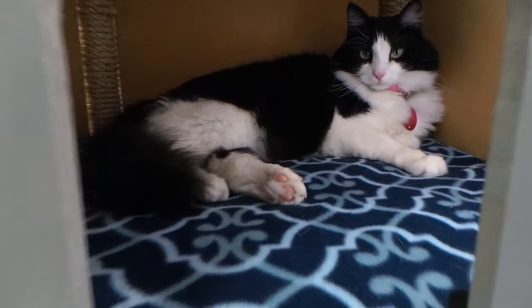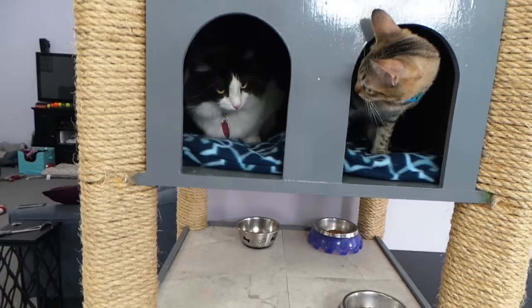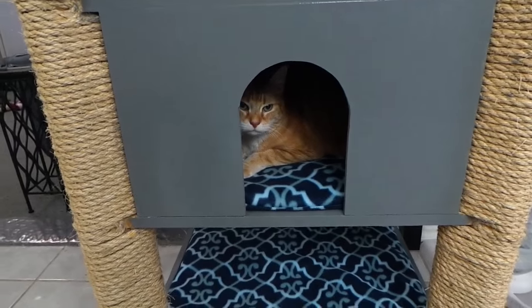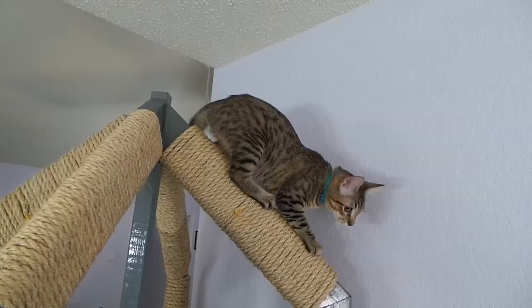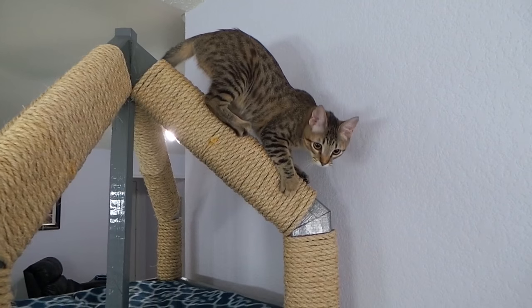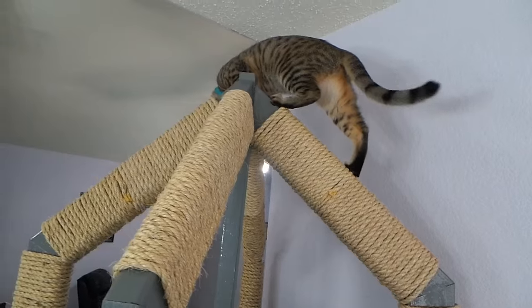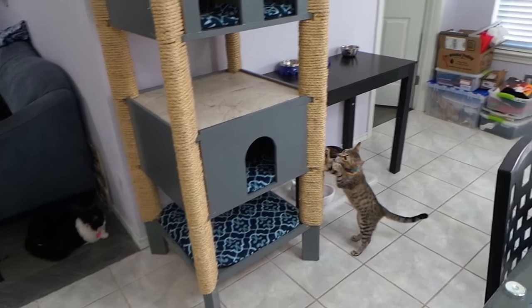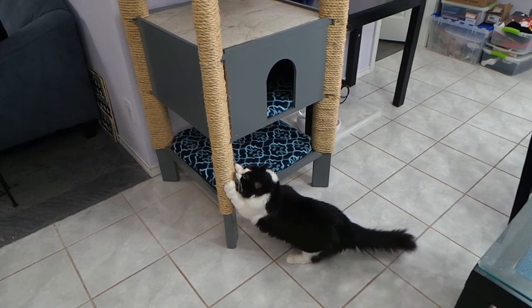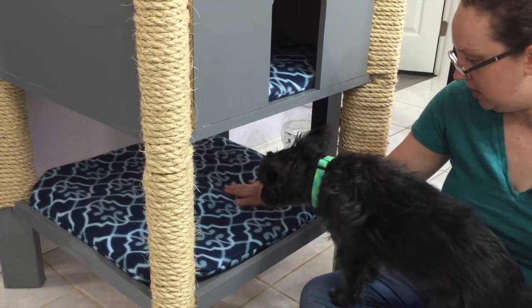And there's no wonder why, you can see how roomy and luxurious it is inside, but there's room for all three cats to have their own little room. And the scratching post on top were irresistible to all of the cats. It appears they're quite happy with it. And look, even the dog gets his own spot.